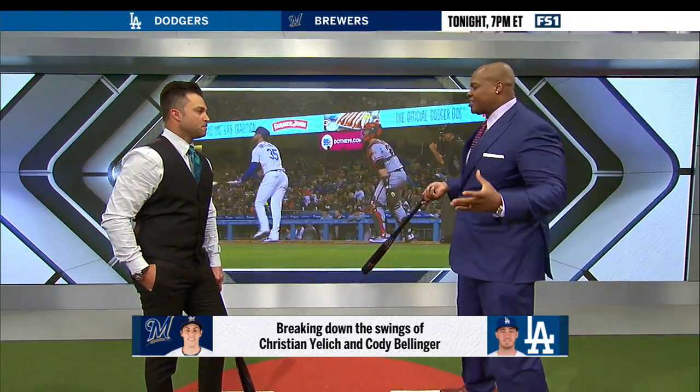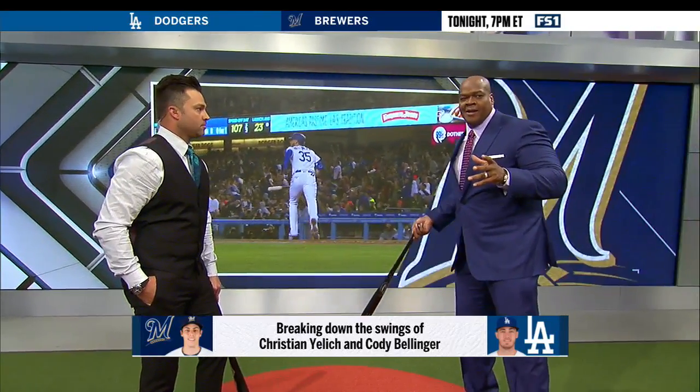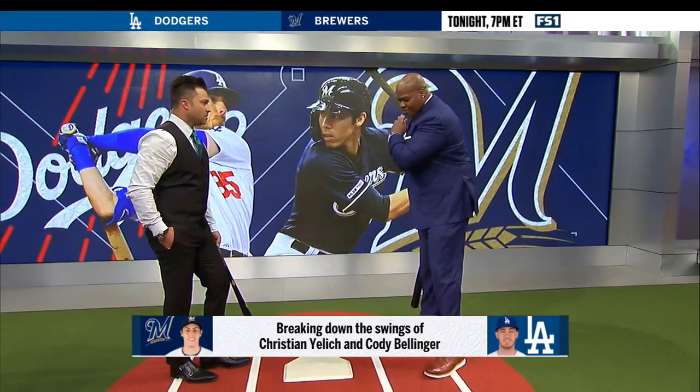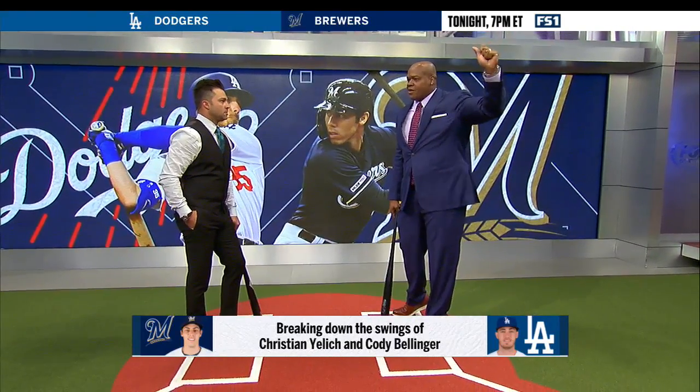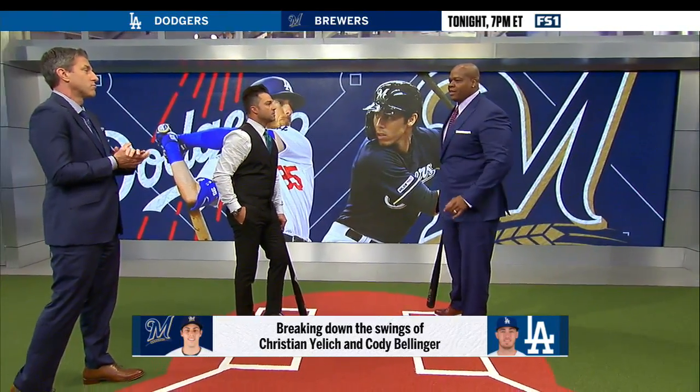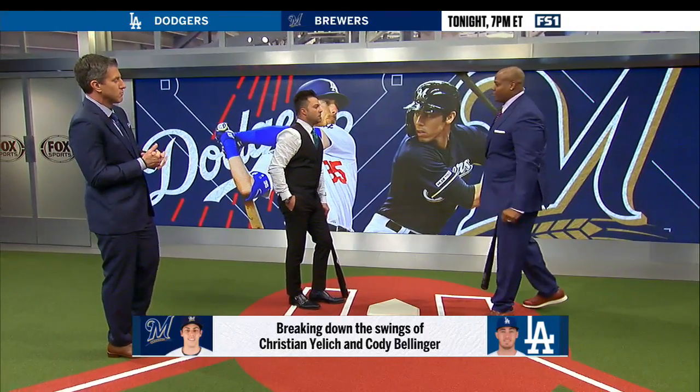For me, he's more of a 60-40 guy, 70-30 guy, because he opened up and he's tall. But the bottom line for me is this guy is dropping the hammer straight down with that excellent finish. And you're seeing tremendous home run ability, extra base ability. This guy could end up with 50 home runs this year. Yeah, there's no doubt.